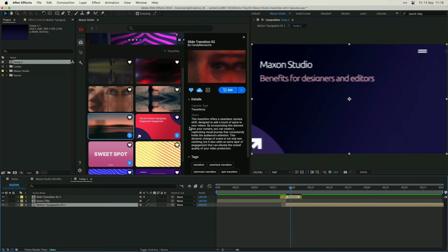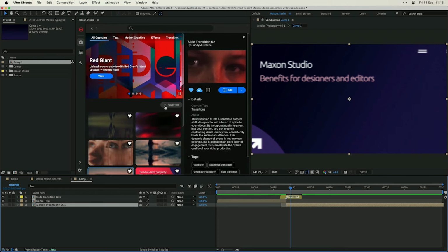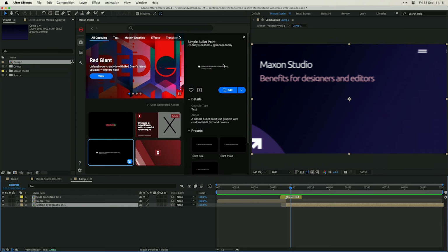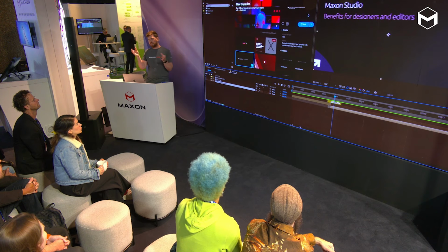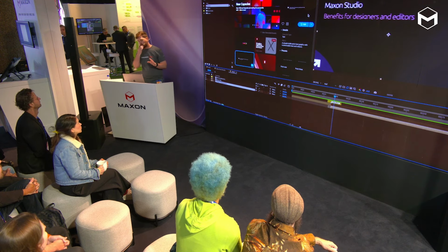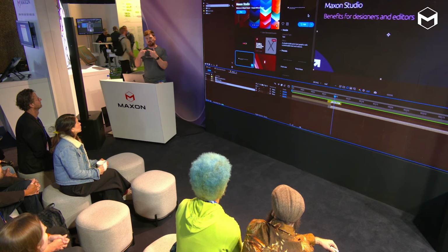And now I'm going to show you a capsule that I've created, which is in my user-generated category here. And it's just a really simple bullet point. All right, so capsules can be as complex as you want them to be, like full-page motion graphics, whatever. But we also have the ability just to create something really simple and just use them as building blocks over and over again. So why don't we just add a bullet point here?